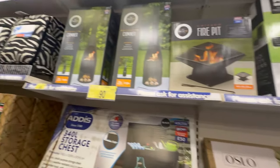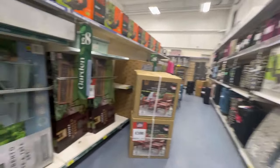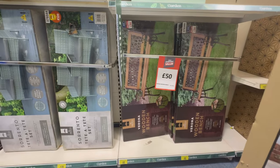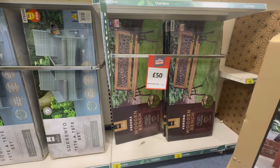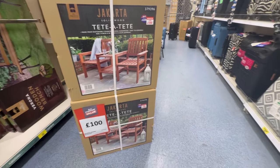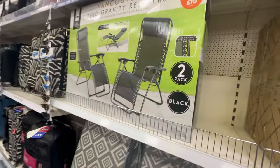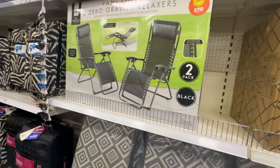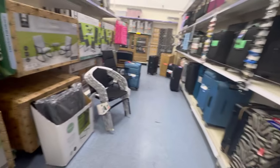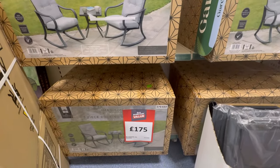You got a lot of good stuff. Garden bench, £50. This is £100. Two of these, 70. But look at these, they have a rocking chair, £175.